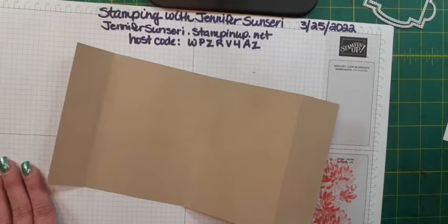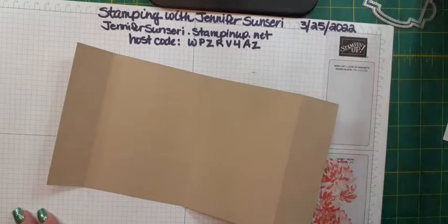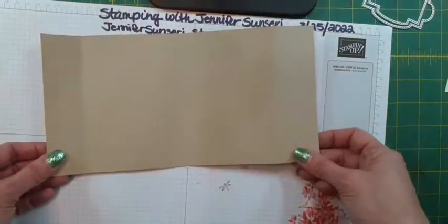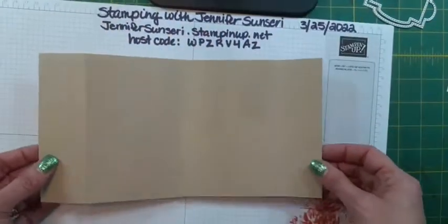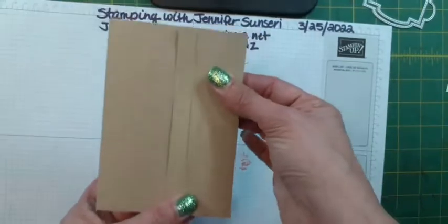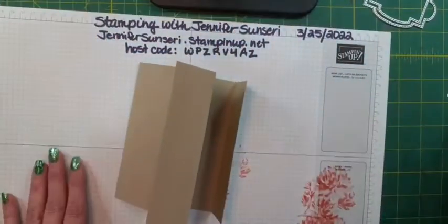Normally it's 4.25, and then I score it at 5.5, and you get 2 out of one piece of paper, but you're only going to get 1 this time. Okay, now my score lines, you're going to see that I've got some score lines, right? Let me tell you the score lines.